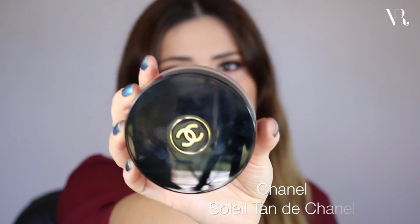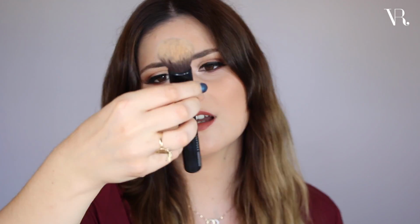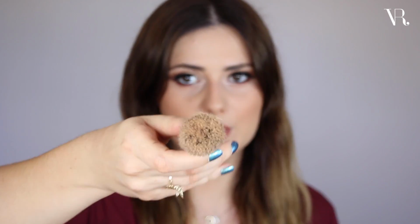The next product, I have talked about it before, and I did finally repurchase it this month, and it is the Soleil Tan de Chanel, which is this cream bronzer, which is just so beautiful, so easy to apply. I usually like to apply it with a brush like this, which is the Sephora mineral powder brush. It is a round top brush, very dense, and I really like to just apply it underneath my cheekbones. It is perfect for contouring or for warming up your skin tone.